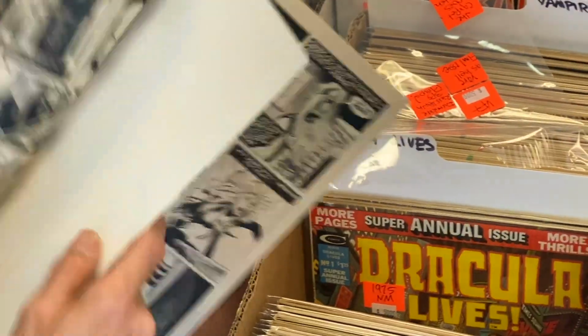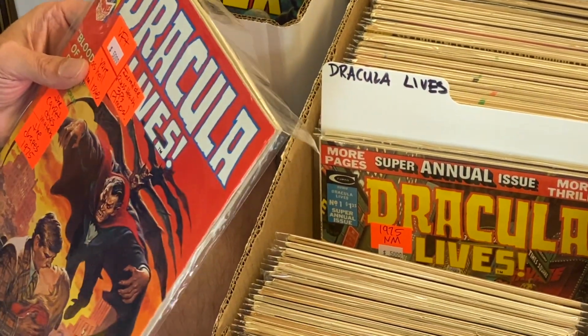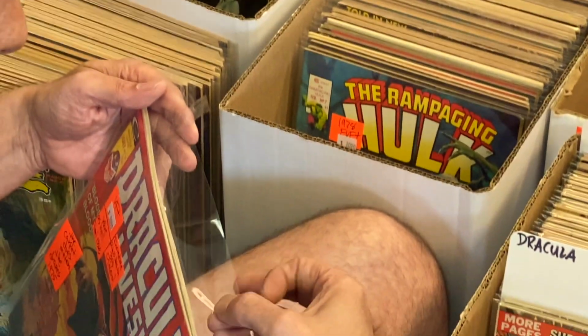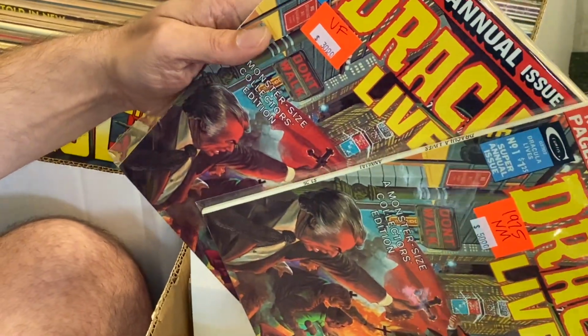I hate to be obvious about the whole stupidity of the graded comic market. But, you know, I get it. You want to make sure you're on the same page with grading and everything, but why don't you learn how to grade? Save $75. All right, some annuals. $50 in near mint, $30 in very fine.